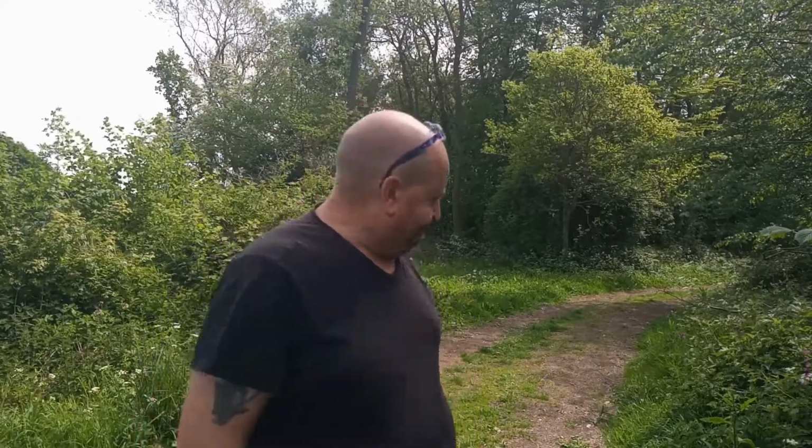Ash dieback is prevalent throughout Nottinghamshire, but especially so in an ash woodland such as Kirton Wood here. Anyway, I'm here for a quick wheezy wander to pass an hour on.